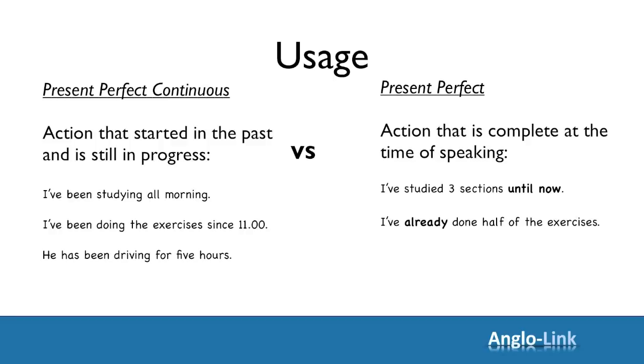Let's look at the present perfect continuous. I've been doing the exercises since 11. So you started at 11 and you're still doing the exercises. But within this time, you have already finished half of them. Present perfect. I've already done half of the exercises.